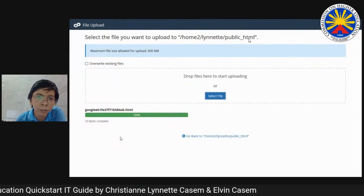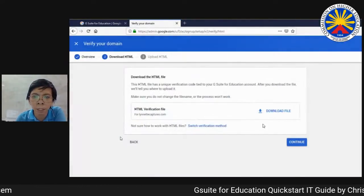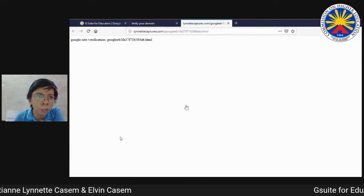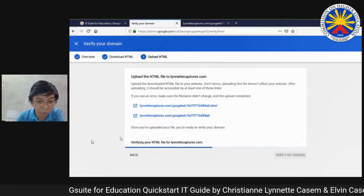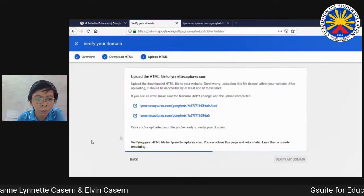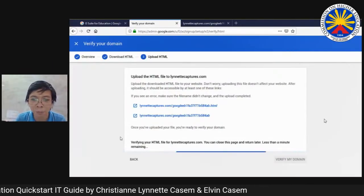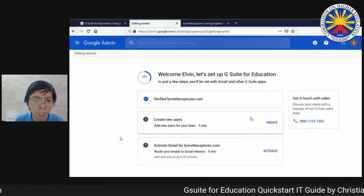So na-upload ko na. So ilalagay natin sa public HTML. Usually ganyan po ang format ng web hosting. So click natin continue. So alam naman natin na na-upload na. Testingin nga natin kung uploaded talaga. Yun. So nagpakita yung file. So verify my domain. So verifying. Ayan. So pag ginawa ko ng live to, medyo mas matagal. So ayan. So verified na yung domain. Na atin talaga yung domain name.